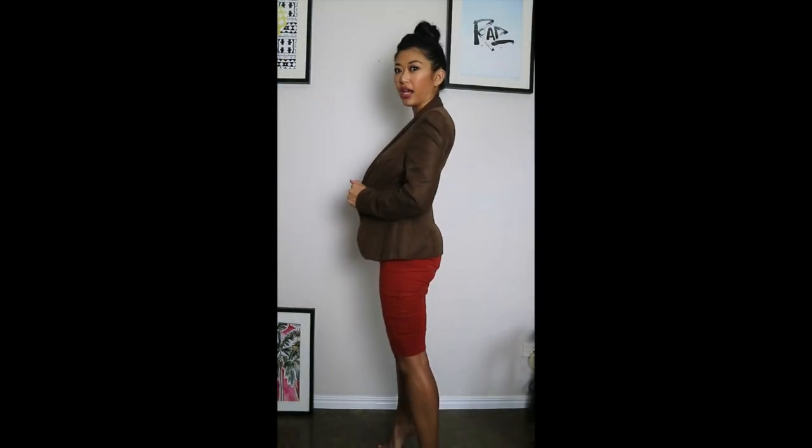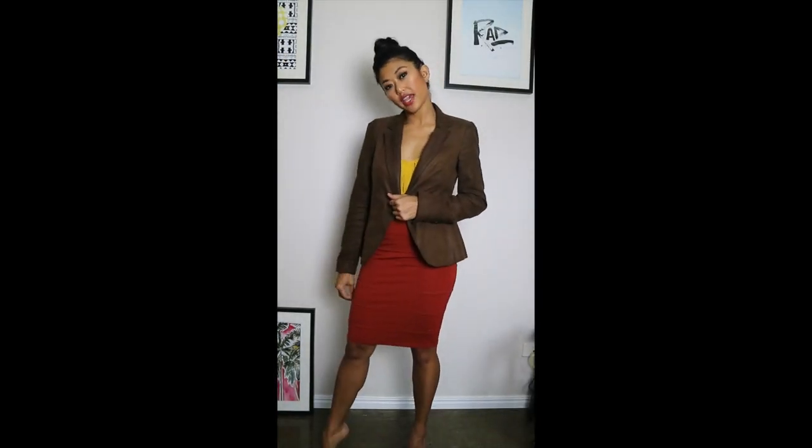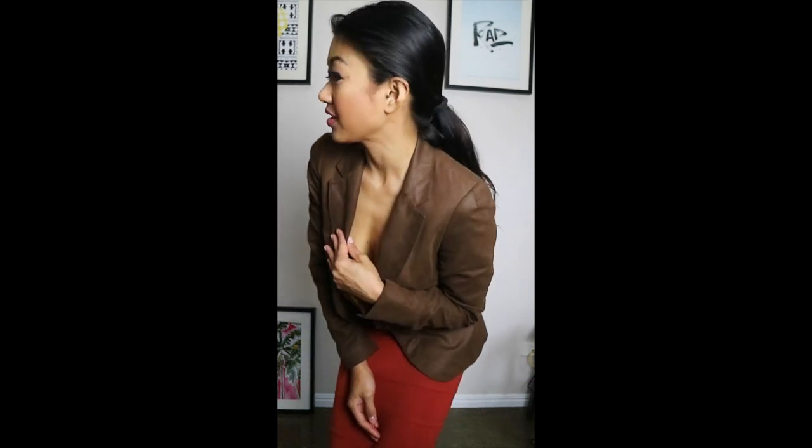So there we go, we have an existing skirt in my wardrobe, a top that was already in my wardrobe, and then the blazer to top it off. Maybe something a little bit more conservative like this.